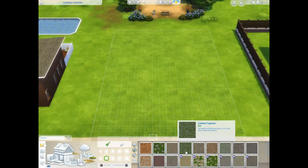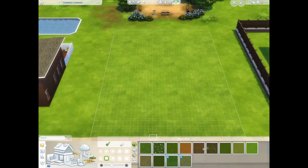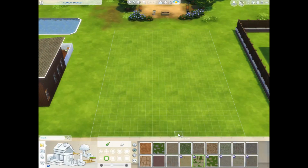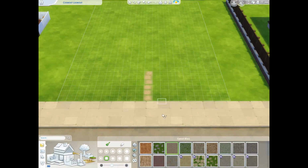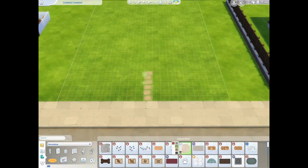So anyway, moving into what I'm doing here, I'm just looking at the different terrain paints that I can use to try and find one that I like for an entryway to the tiny house. I kind of liked the idea of using something like that, but then I really felt like that was more appropriate for the Victorian house I'm going to build. The stone pathways look nice in theory, but I don't know. I feel like gravel is a little more tiny housey, maybe. I don't know. It was really hard to decide what I wanted to do here.